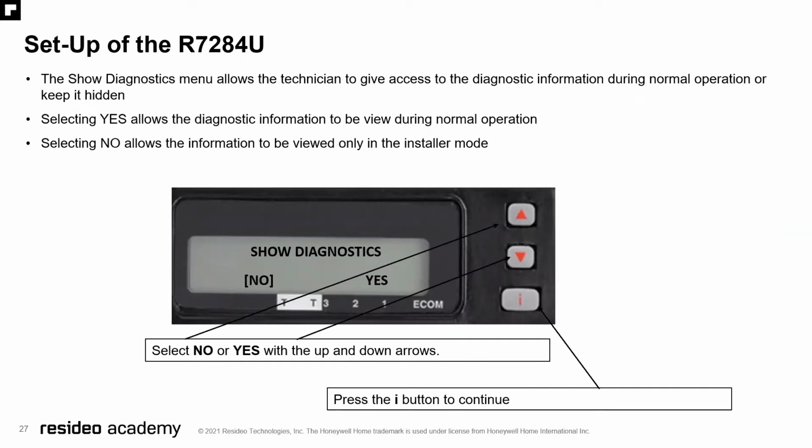Moving on, this is one where what you choose as an installer may depend on how comfortable you are with your customers or clients seeing what's up on the display. If you select yes, diagnostic information can be viewed during normal operation. Selecting no, you have to get into installer mode to view the diagnostic information. The case can be made for both, but if you have a customer who tends to like to press buttons, you may not want to show the diagnostics, but it gives you that feature so you can make the choice depending on the application.